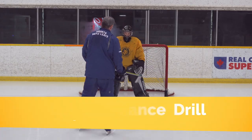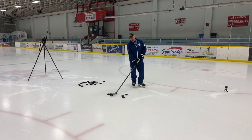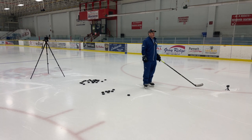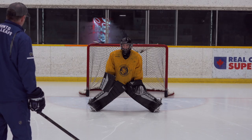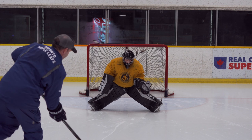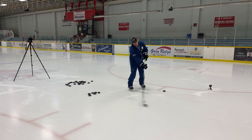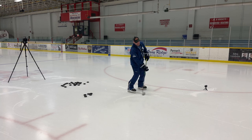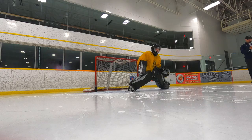So here's the setup. You put the goalie mid-crease, no stick, get a bunch of pucks here, and the shooter's going to set one up, and all these shots are going to be low. Once I actually shoot the puck, you go down. But I want you to wait out all my cheesy fakes and don't do a knee drive unless I actually shoot the puck. You ready? And when he wants, he can shoot it. On these last two, bite on the fake, okay? Wait for it, okay, last one.